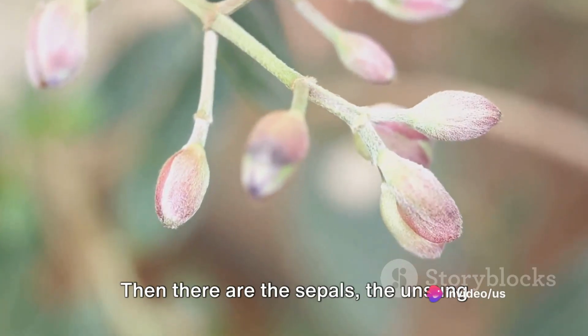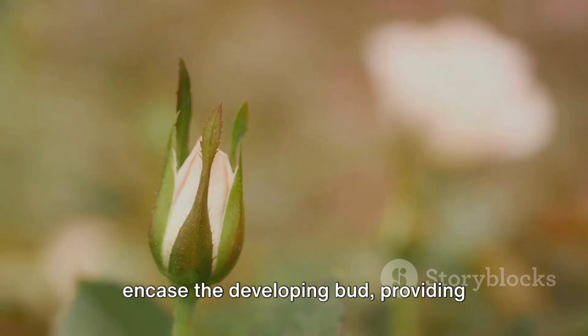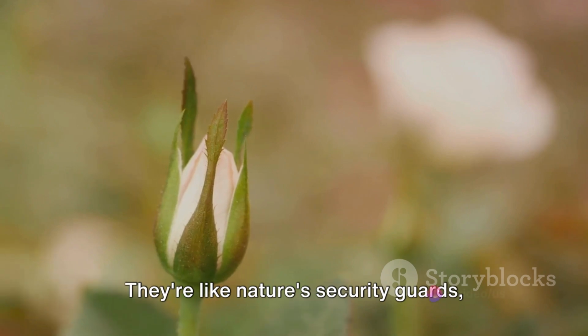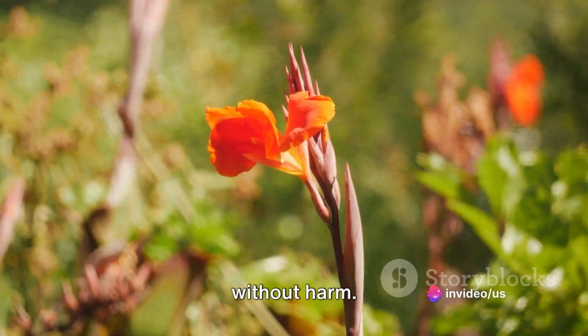Then there are the sepals, the unsung heroes of the flower world. These leaf-like parts, usually green, encase the developing bud, providing protection until it's ready to bloom. They're like nature's security guards, ensuring that the flower bud can mature without harm.